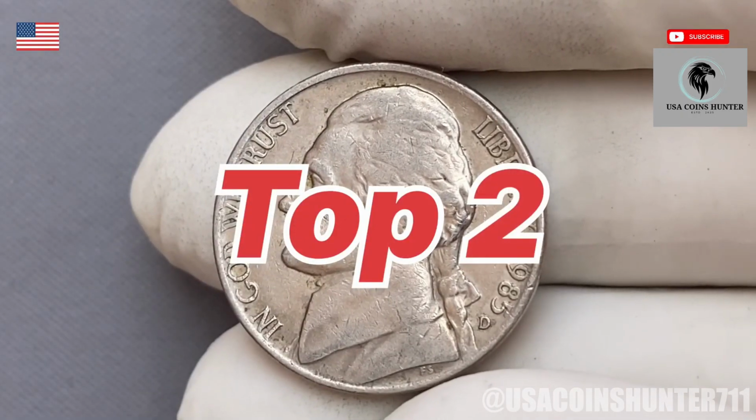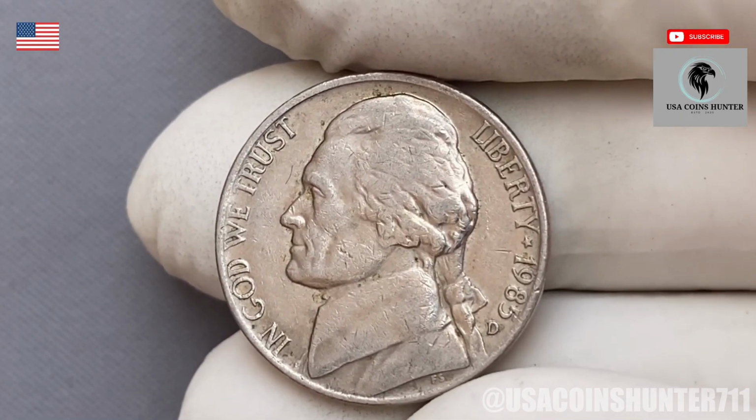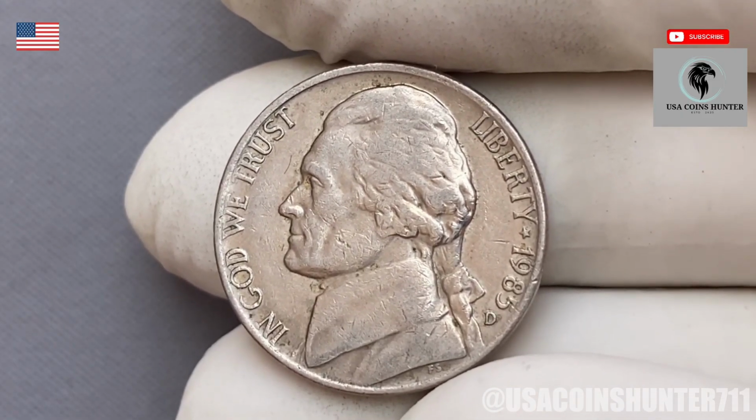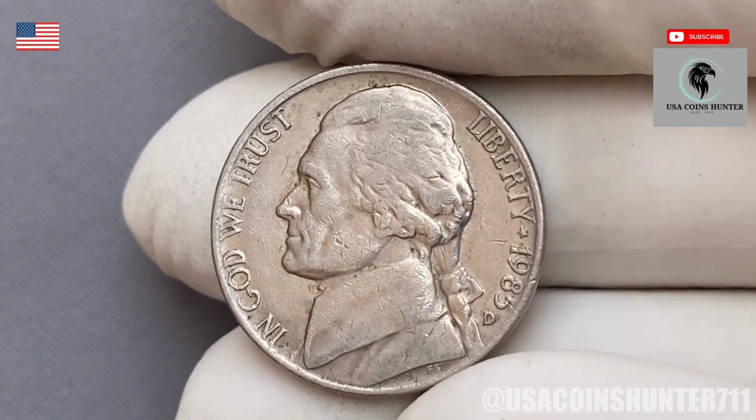We're going to dive deep into a coin that many people see as just another piece of pocket change, but collectors know it holds secrets that can turn ordinary nickels into extraordinary treasures. Yes, I'm talking about the United States of America Jefferson nickel from the year 1985.